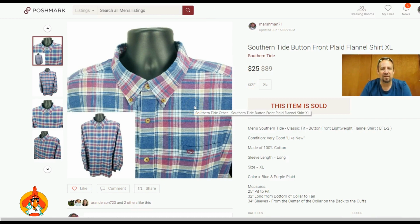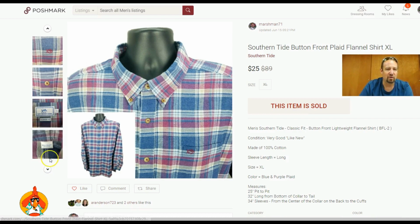This here's a Southern Tide flannel shirt. I kind of gave this shirt away. I think I had this shirt listed over here for around $45 on eBay. I had it around $39, something like that. Southern Tide's a great brand to keep an eye out for. This is a really nice flannel shirt, though.